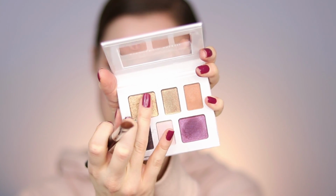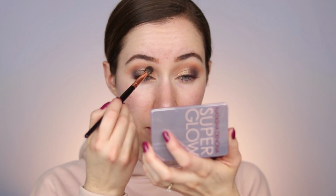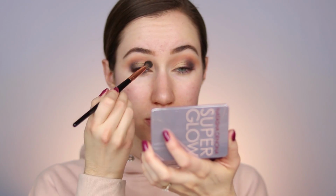Next, I'm gonna take the gold shade with my finger and press that on the inner third of the lid. That's really pretty. If I'm honest, it probably would have stuck down a little better if I had concealer there, like if I did a little bit of a half cut crease, because there seems to be quite a bit of fallout with it. I don't know if the glitter is going to last on my eyelids. Yeah, there's quite a bit of fallout.